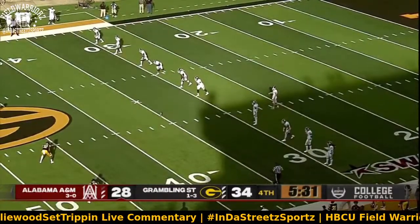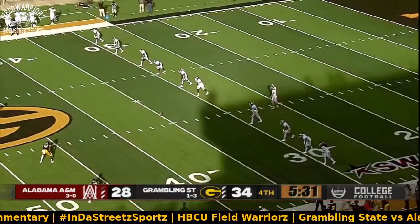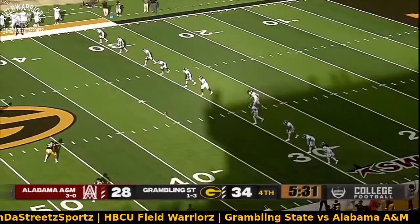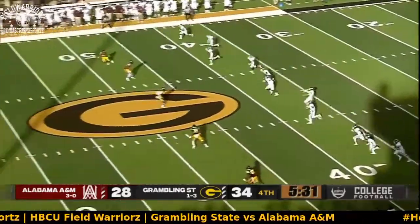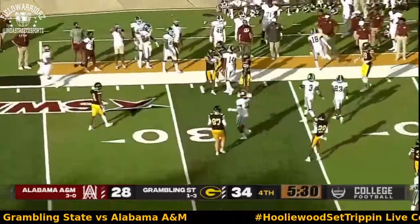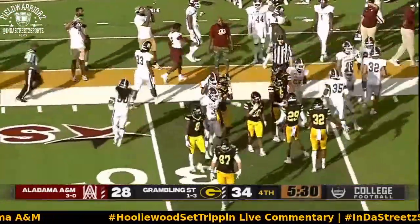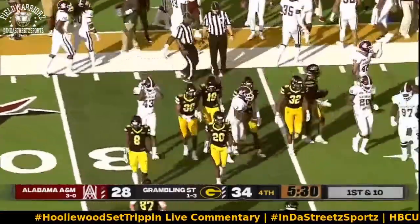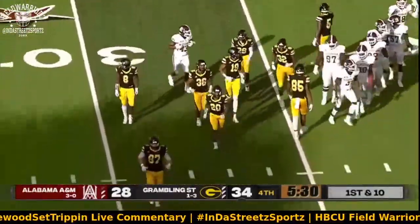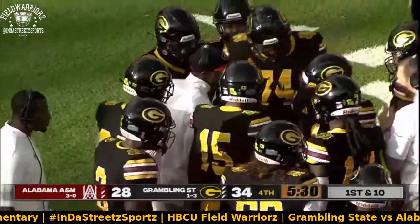Yeah, you do. And I think you find a nice little inside screen to Bruton to start off the drive and then see where you go from there. It's a safe pass, but it still moves you forward. Spencer Corey with a little pooch kick up in the air. Fair catch is called for and made. So the Grambling Tigers will take over in good field position. That was Cash Foley making the fair catch there on the kickoff.